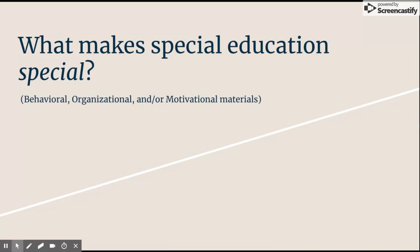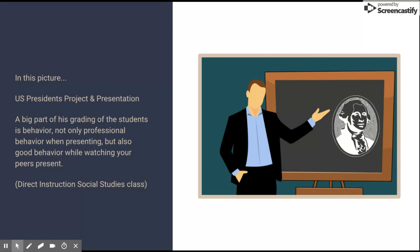This next slides still focus on the same question as earlier: what makes special education special? But now I'm going to talk about examples of behavioral, organizational, and/or motivational materials. Mr. B's students conducted research about U.S. presidents and later during my placement presented them to the class. To encourage students to do well on their assignment, he implemented some expectations in the rubric. A big part of his grading of the students is behavior, not only professional behavior when presenting, but also good behavior while watching your peers present.